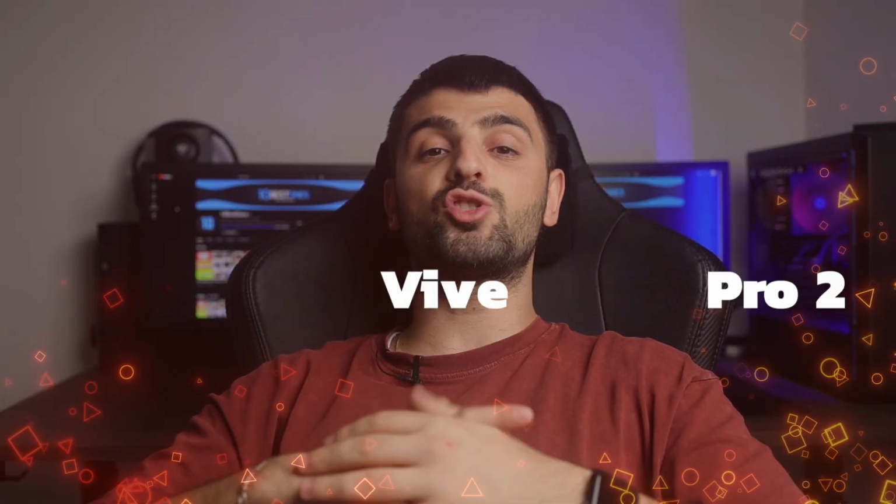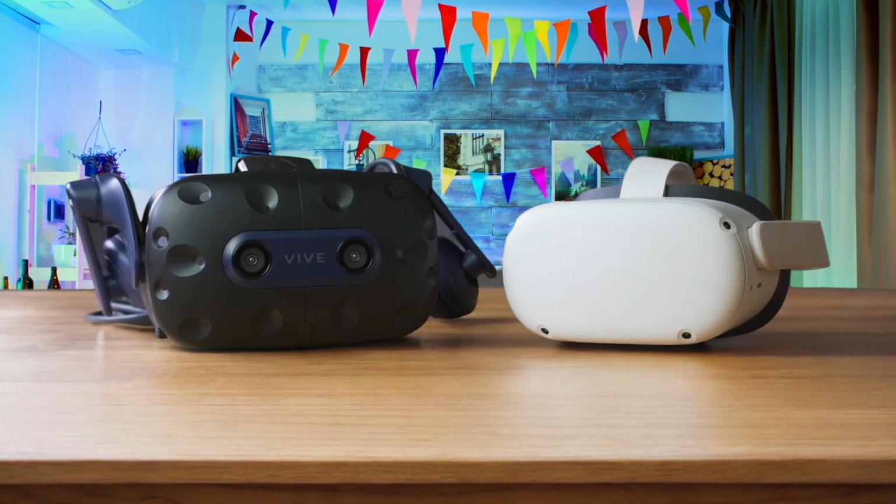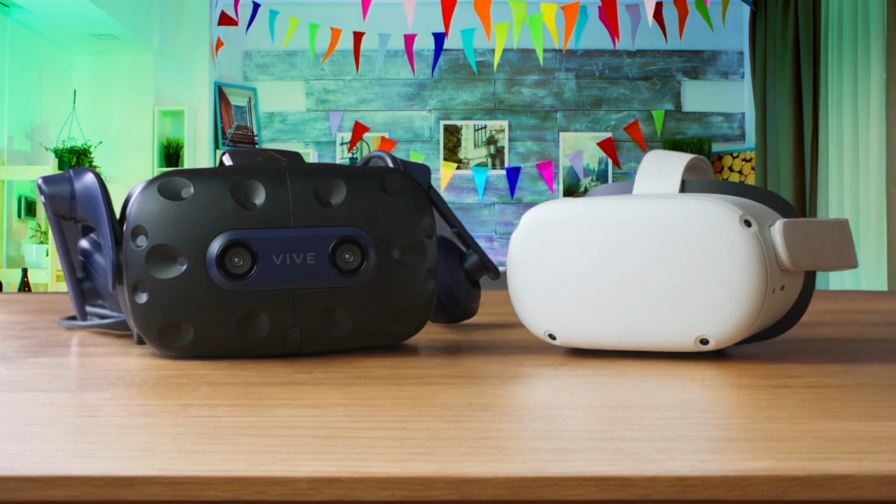Number 7. HTC Vive Pro 2. This thing's got some seriously crisp visuals with its 5K display. The wide field of view is pretty sweet too. But man, it's not exactly user-friendly with all those wires. And it'll cost you an arm and a leg for the full kit.